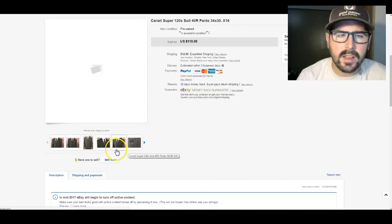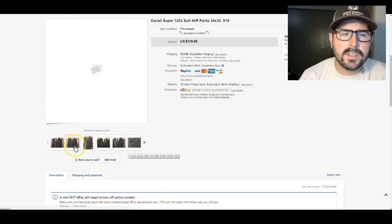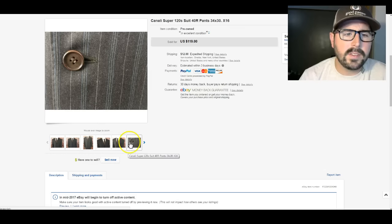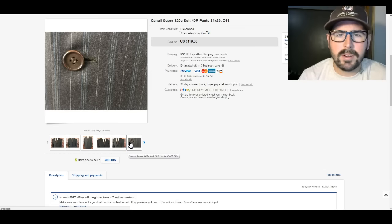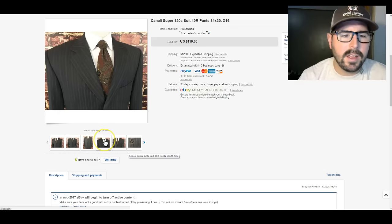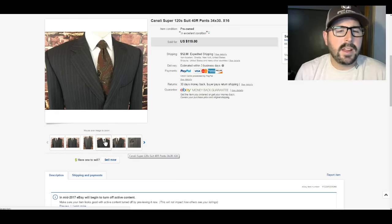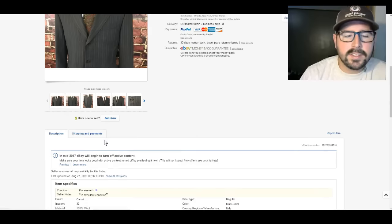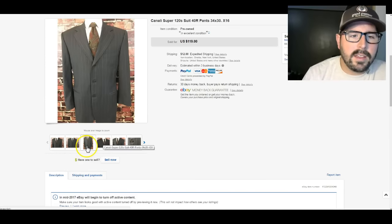This is my biggest sale. It was a Canali suit, 40R, really nice pinstripe. I don't know what else to say about it. I took a best offer for I think $92 or something like that. We went back and forth a couple times and met in the 90s. So really happy with that sale.